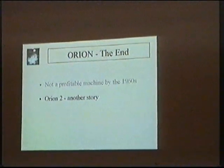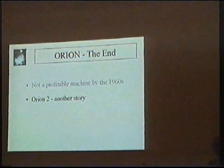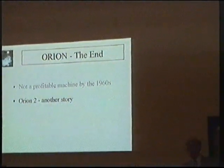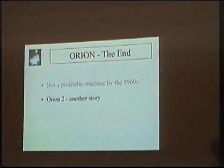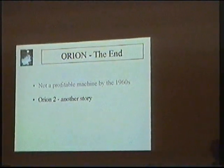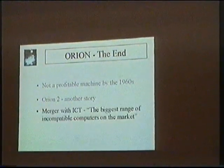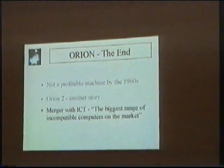Orion 2 followed it as a sort of rescue mission to rescue customers who were dissatisfied with their Orion models. Orion 2 was identical functionally, used the same operating system, the same sets of peripherals and so on. It was just made with a technology different from the neurons. But it's another story. I'm not going to say anything about Orion 2, largely because I know nothing about Orion 2. At this time, we were talking about the merger with ICT.